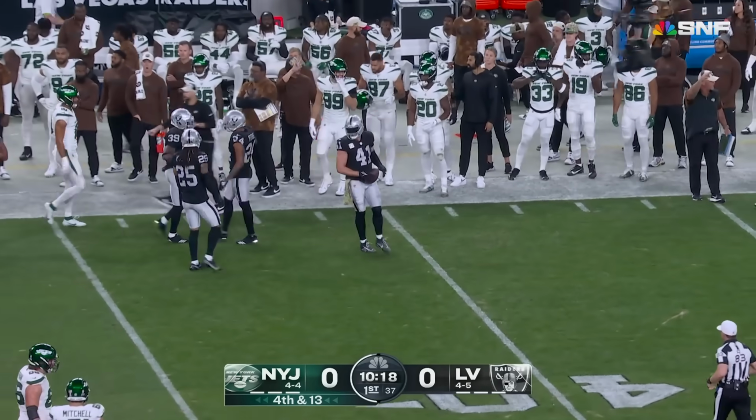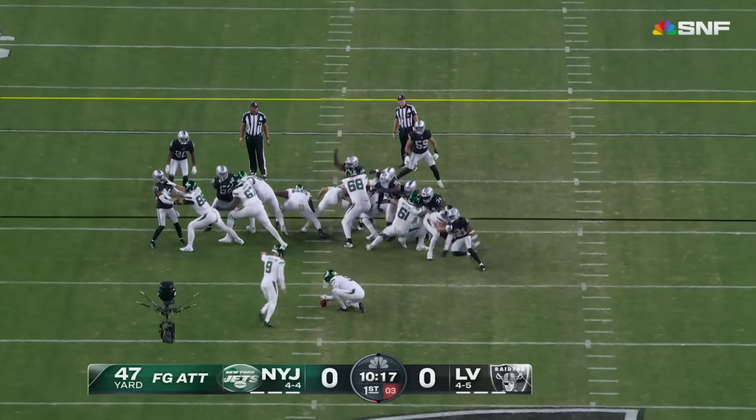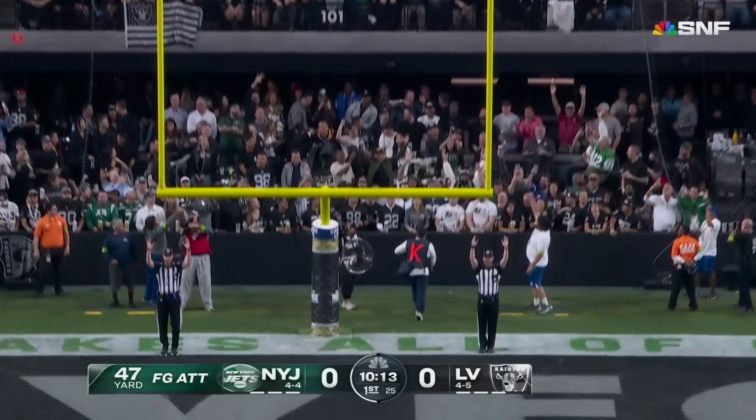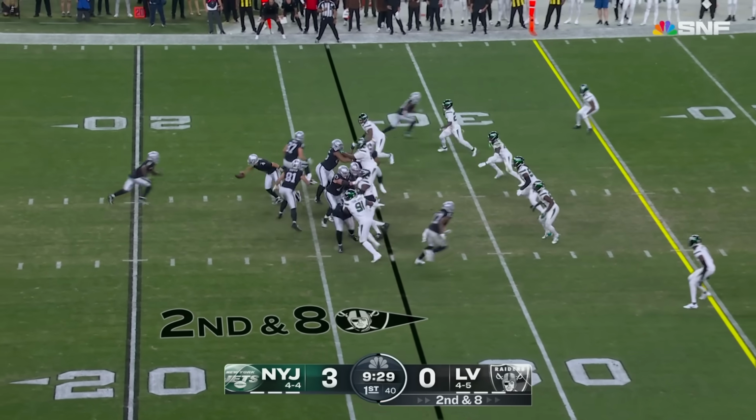And so it'll be a field goal attempt coming for the Jets. Thomas Morstead hold. Nice job of spinning the laces. And the Jets have scored on their first possession. And that's not really what they want to do.